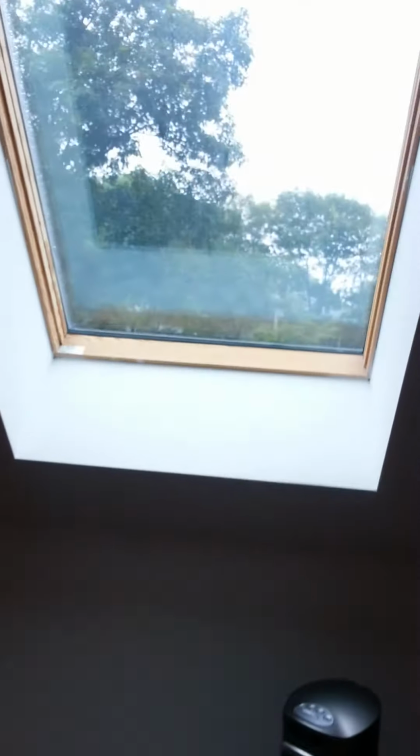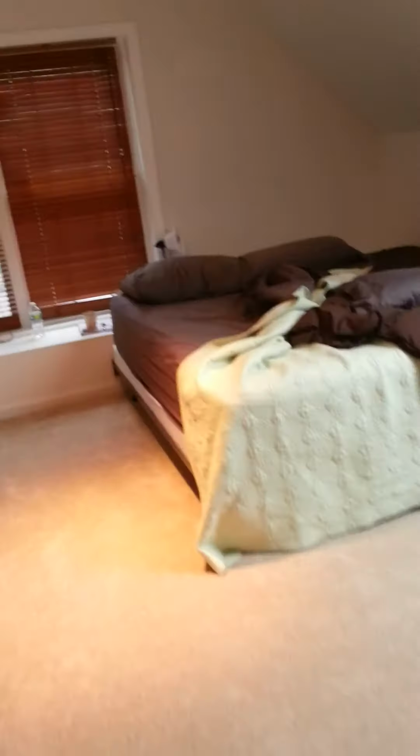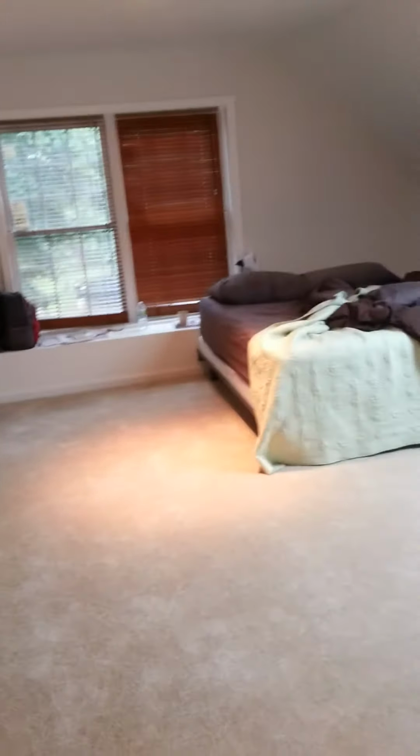Top floor attic unit, currently in the office area. That's a big window and the skylight. That's the east side of the skylight. This is the room for the attic, and this is the big closet in the attic area. You can see this is the biggest closet.